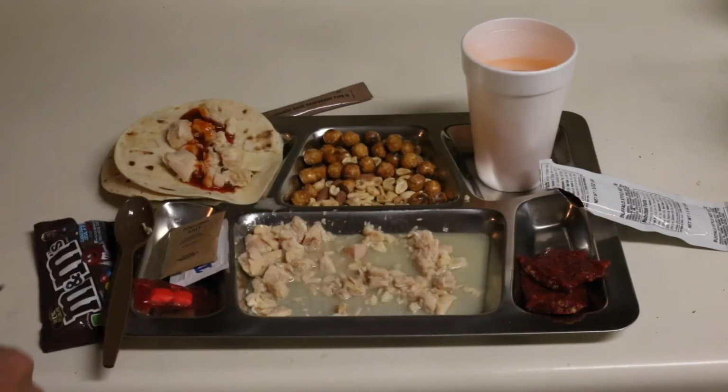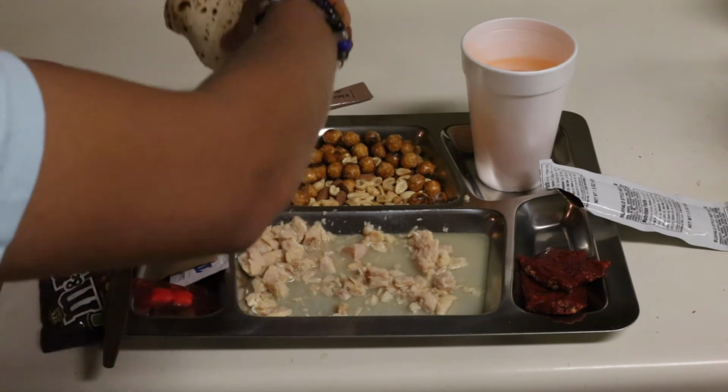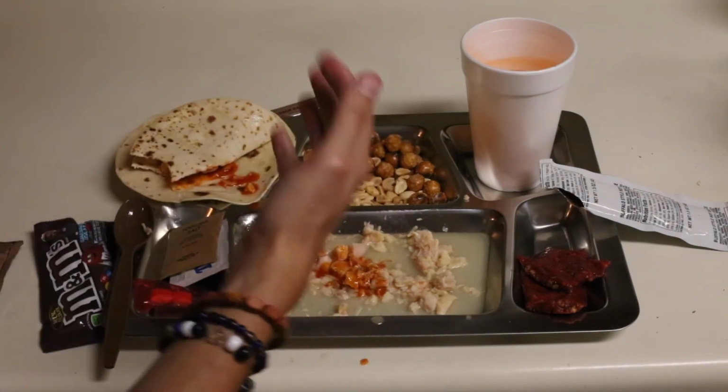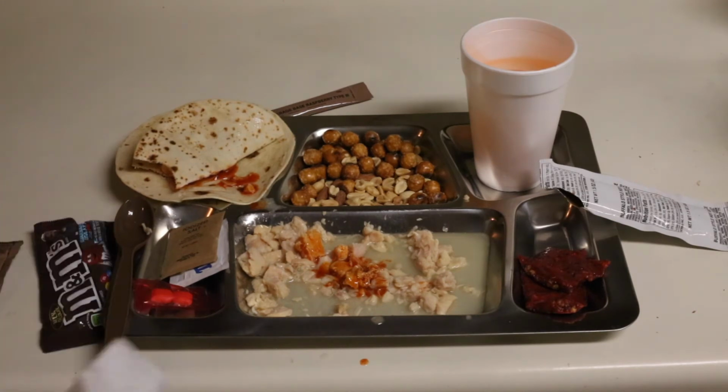Actually, I can't help myself. I gotta get a bite of this first. See what this tastes like. Oh man. Oh, I stand corrected. I thought these tortillas were sturdy. Wow, that taco is a lot less sturdy than I thought it would be. But that buffalo sauce adds some much needed kick to that.